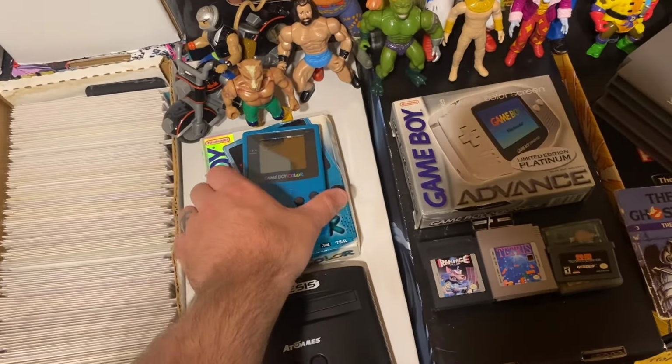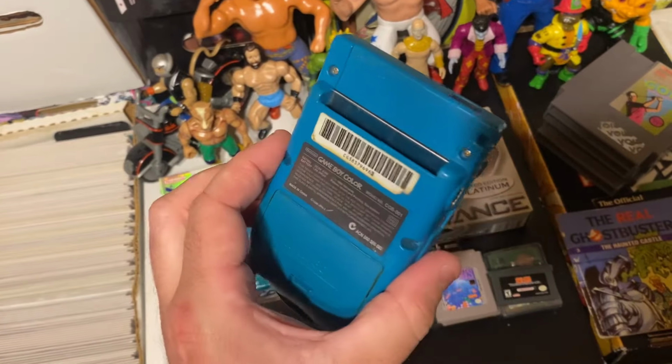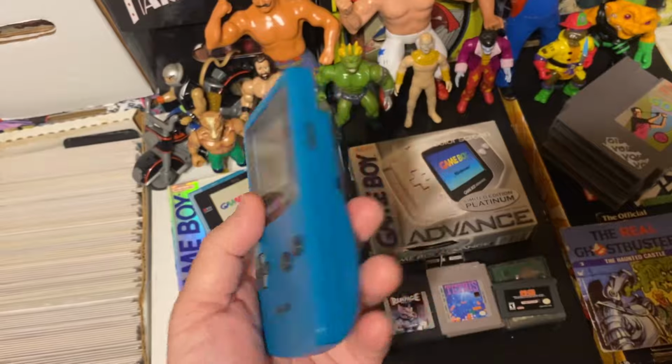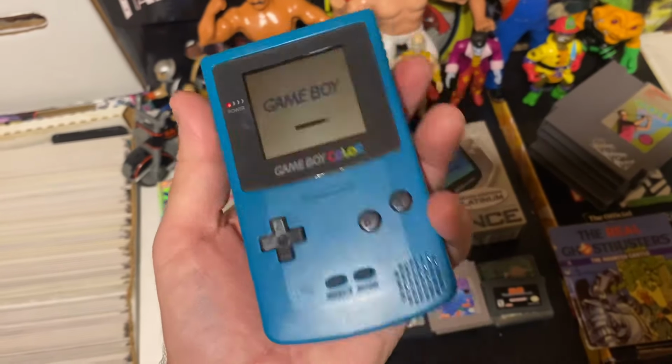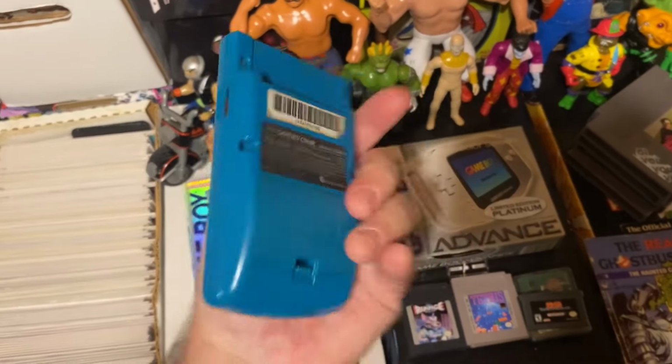This was a great find. I found a nice little teal Game Boy Color, not too bad at all, or a blue, or whatever color this is. It works great. I'll flip it on here. I did put some batteries in there, and it works great. It's got a couple little scratches on the screen, but it's fairly clean.